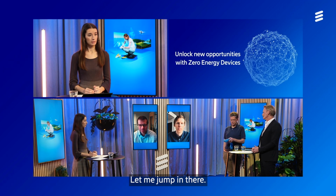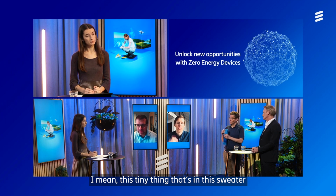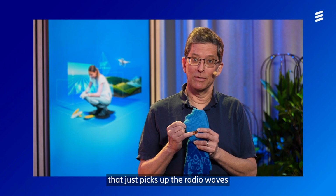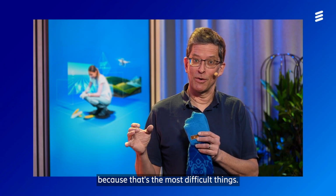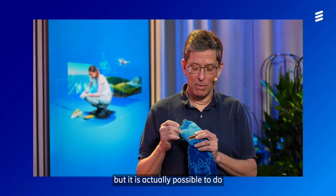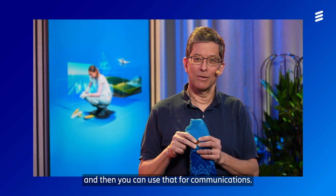Very interesting. I may jump in there. This tiny thing, the radio receiver, that was an energy harvester as well. This picks up the radio waves, because that's the most difficult. We're talking about fractions of microwatts. It's extremely small amounts of energy, but it is actually possible to do. And then you can use that for communication.